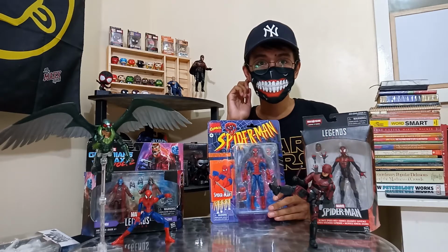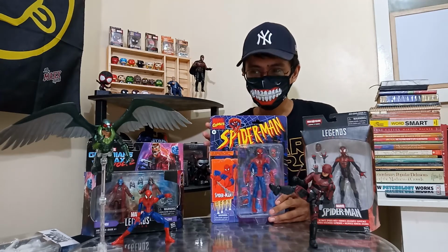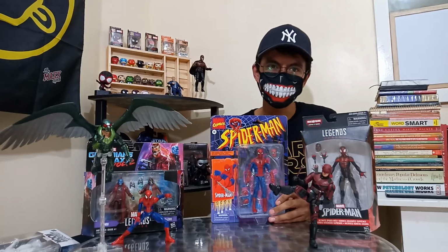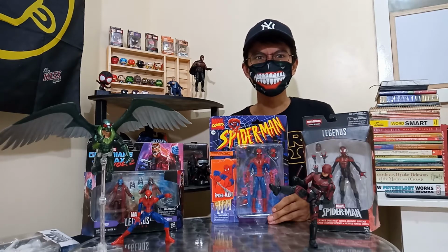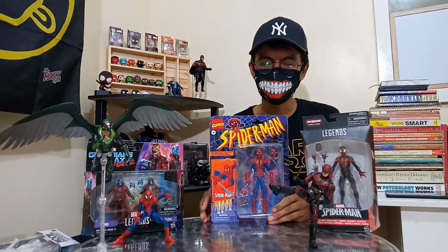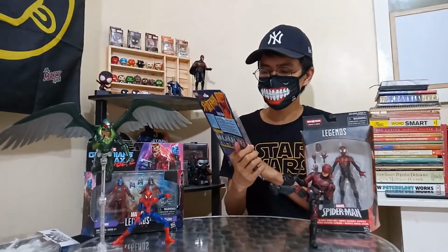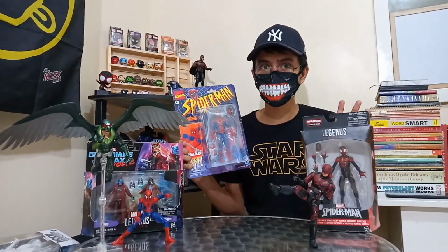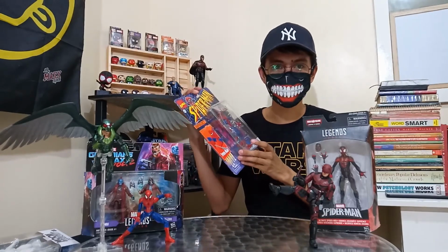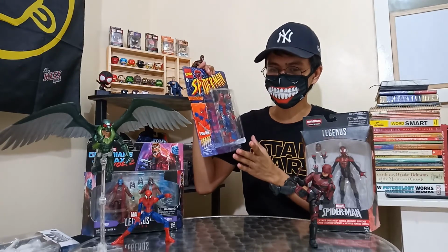I don't think it's even available in physical stores here in the Philippines. You can only buy this figure online, and just like what I said a while ago, Spider-Man action figures in the blue and red costume are very pricey in my country for some unexplainable reason. What's cool about this action figure is that it's super poseable. It has more points of articulation than the Pizza Spider-Man. I think it's safe to say that this is the definitive Marvel Legends Spider-Man action figure right now.